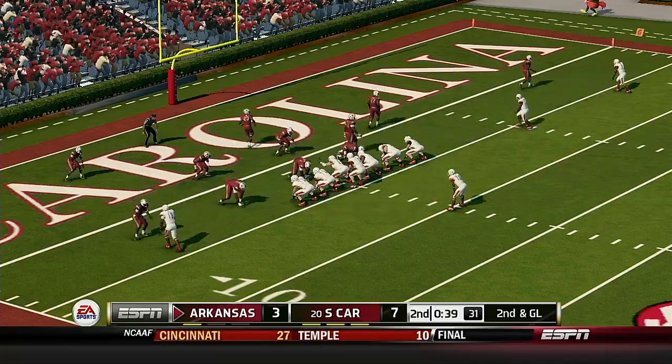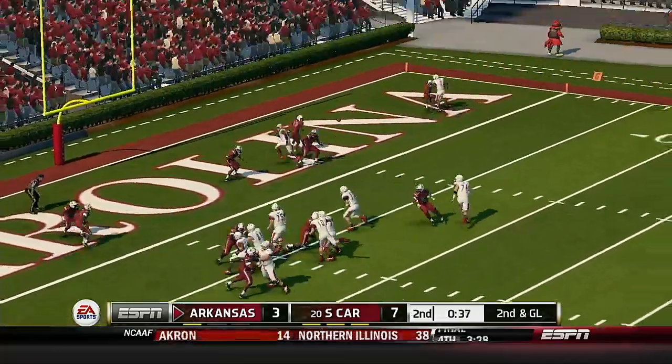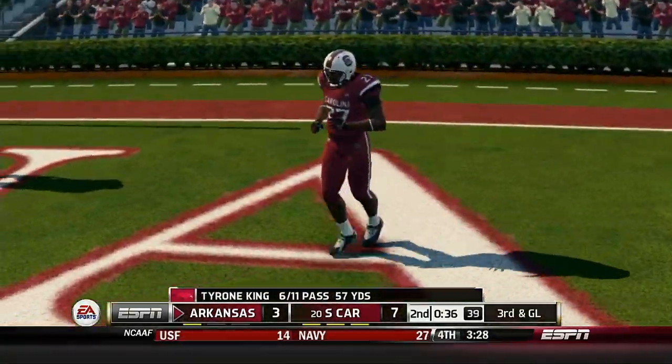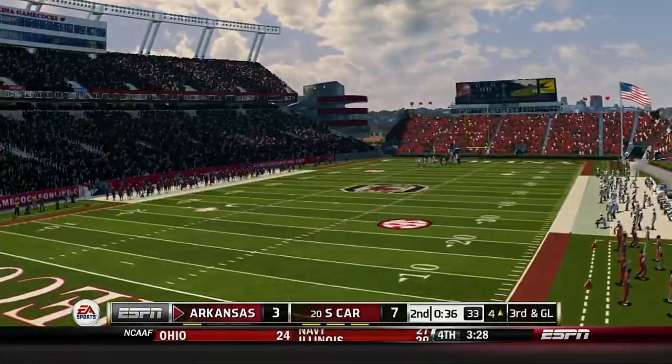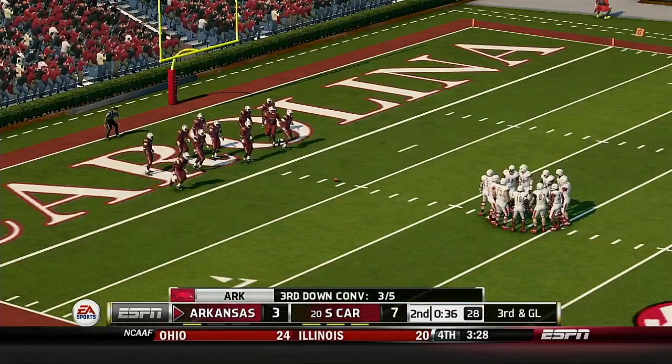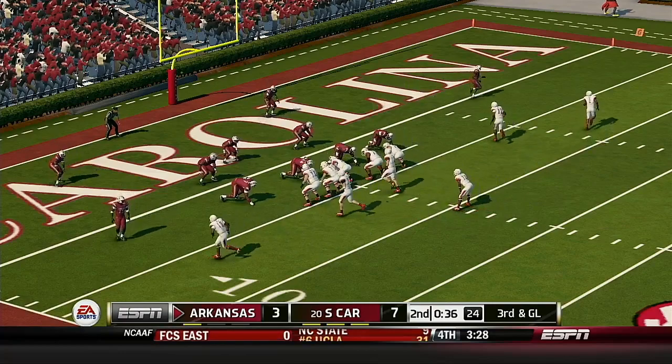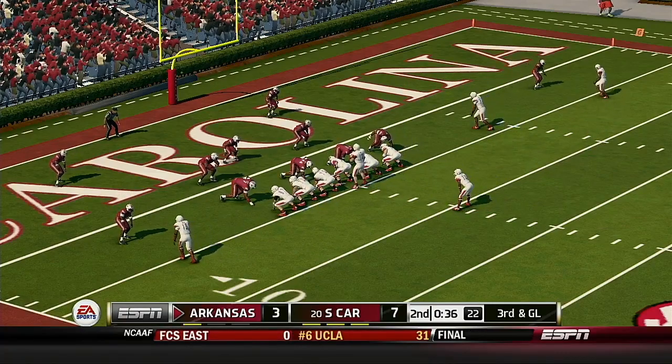You know, when you feel pressure like that, the worst thing you want to do is just to throw the ball into coverage. He got away with one right there. He's very fortunate. Next time, he should just throw it away out of bounds. Third and goal for the lead.